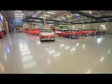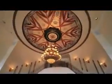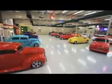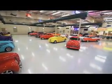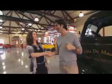Absolutely. Thank you so much for showing me this wonderful place. From the entrance to the grand room to the indoor pool, and then going into these garages with all of these cars. Thank you so much. I'll get out of here and I won't take the car with me. It's going to be tough, but I'll try not to.